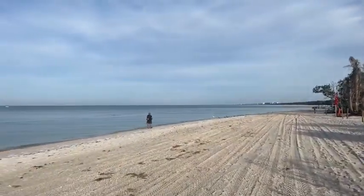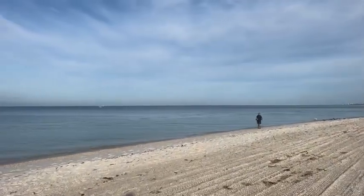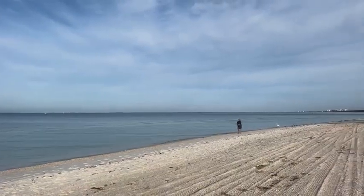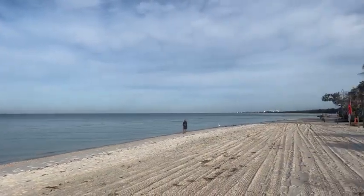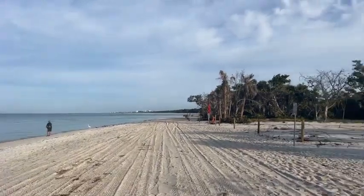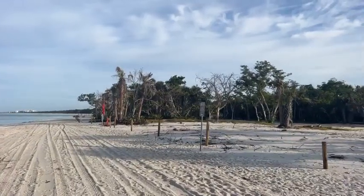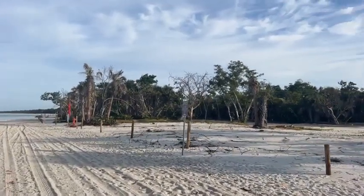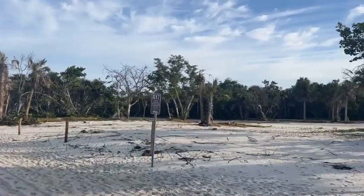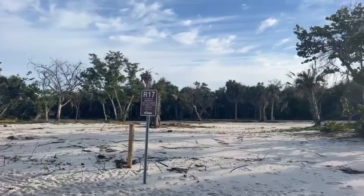It's about 8:23 maybe, sometime between 8:20 and 8:25. 74 degrees, I'm up in area 5 at the north end. As you can see, there's nothing left up here in area 5. Very desolate. No parking lot or anything. Look at this. Nothing here.